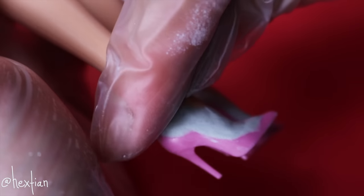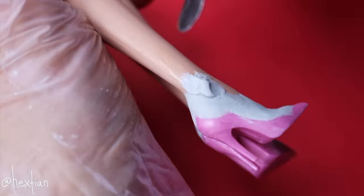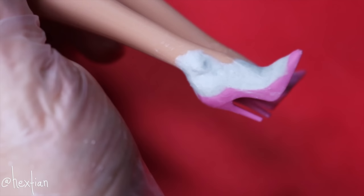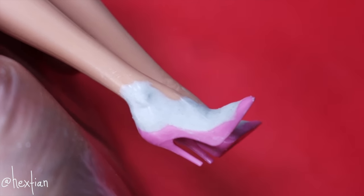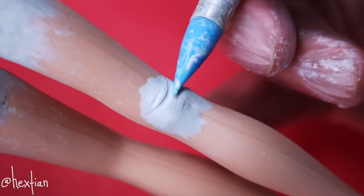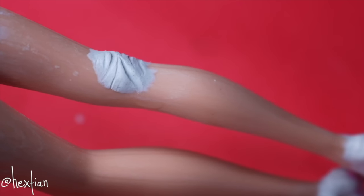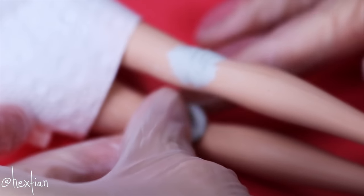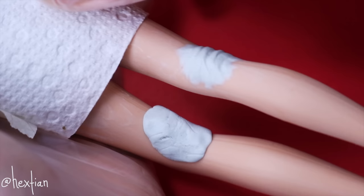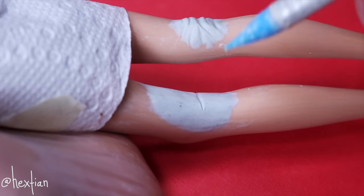When I was sculpting her ankles, I realized, oh my god, Barbie dolls don't have that defined ankle, like the bone in there. I thought that was kind of cool. And as you can see over here, I am sculpting the wrinkles behind her knees, because when you wear boots, that area is definitely inevitable. You can't get a sleek look for that. So this just makes it a little bit more realistic.